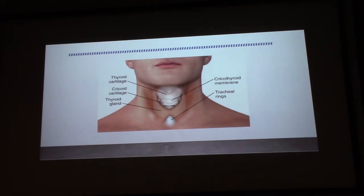It's really important to know your landmarks for this procedure because it's sort of a blind procedure in the sense that, you know, there's going to be blood everywhere. You might not have a great view. So it's important to be familiar with the landmarks. Recall that you're going for the cricothyroid membrane, which is between the thyroid cartilage and the cricoid cartilage.